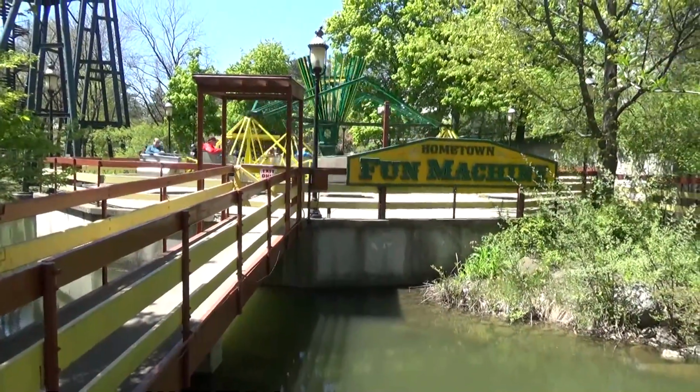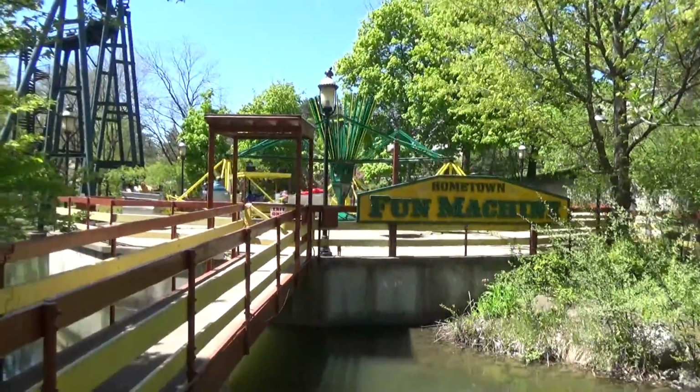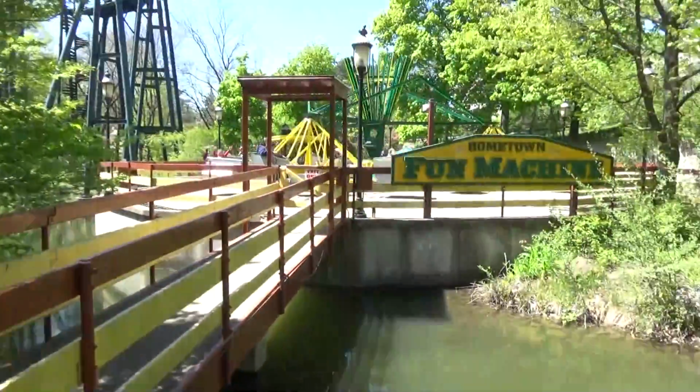Normally I wouldn't go and show a scrambler on a video like this, but I love that this ride is called the Hometown Fun Machine. And it's also in a weird corner of the park. It's sort of stuck off on its own, behind in the Hometown Square, right next to the Wizard. The Fun Machine.